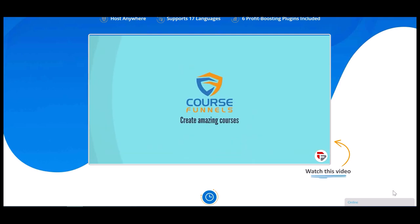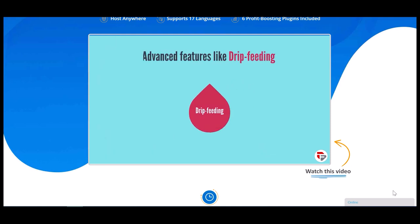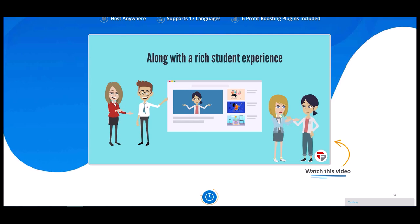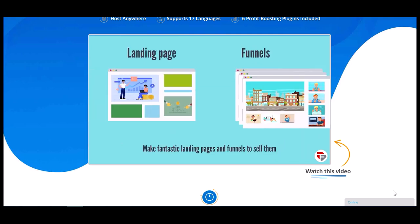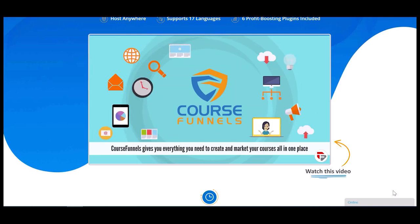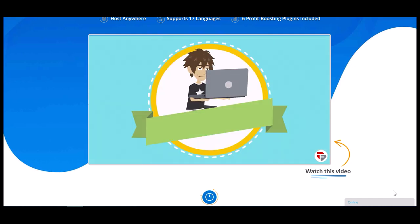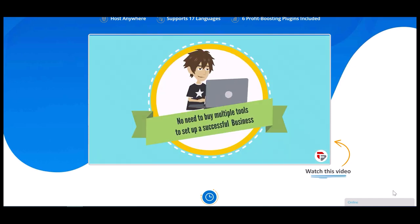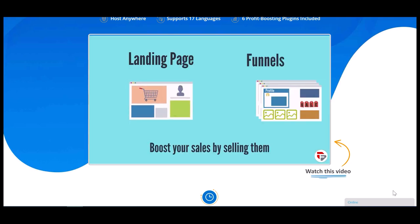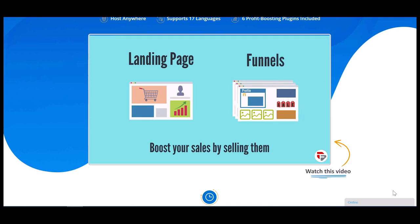It lets you create amazing courses with videos, PDFs, quizzes, and assignments. It has advanced features like drip feeding, course bundles, along with a rich student experience. And it lets you make fantastic landing pages and funnels to sell them. CourseFunnels gives you everything you need to create and market your courses all in one place. No need to buy multiple tools to set up a successful online courses business. Create amazing courses using the course builder and create sales-boosting landing pages and funnels to sell them.